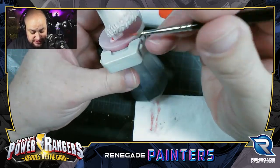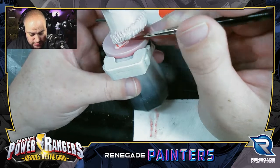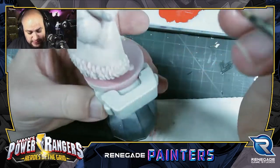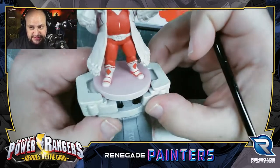Oof, those lines, I butchered those. It's alright, we all make mistakes, we can go back and fix it later. Alright, so that's his boots and his chest and his pants.